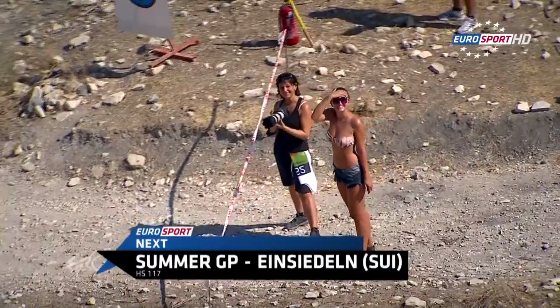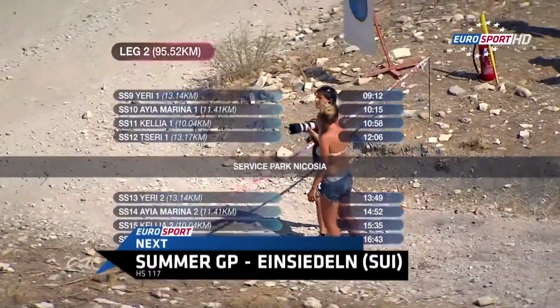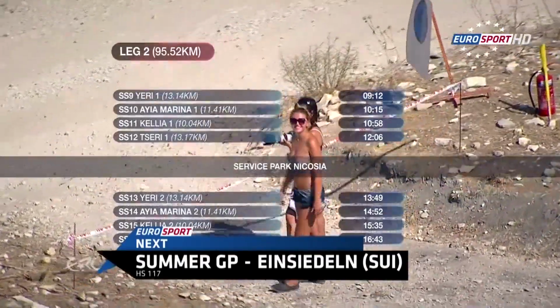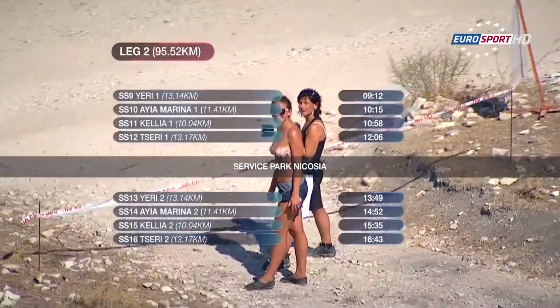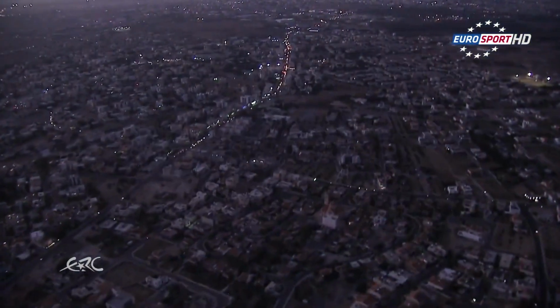Well, also some good news for Alexey Lukyanuk. Finally, the team managed to fix the power steering problem during service this evening. Alexey will be fighting hard tomorrow from 8th place, trying to gain positions, of course. We'll see you then.